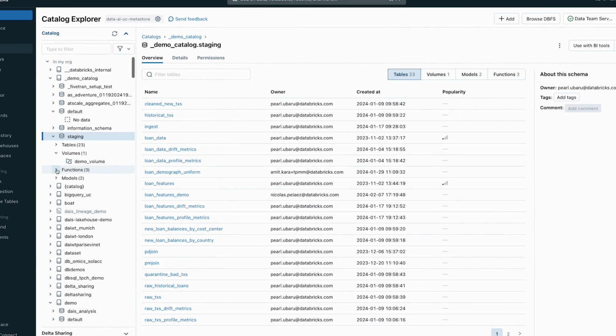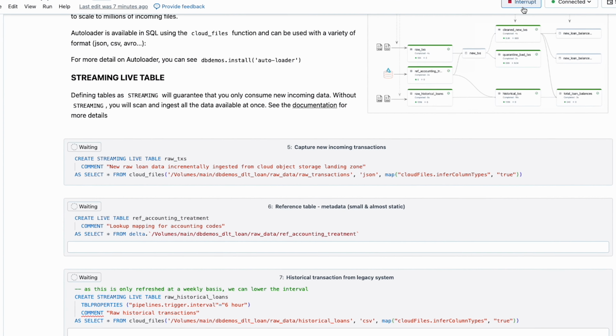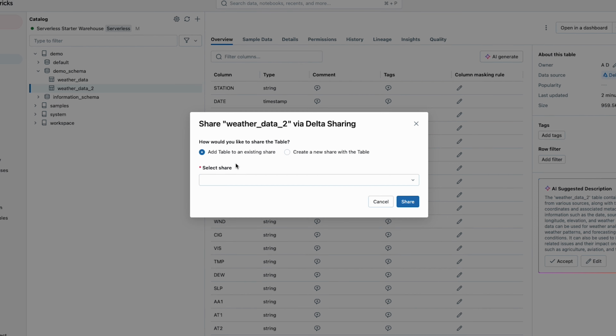Unity Catalog really provides the ability to govern structured, unstructured data in a more efficient fashion, manage machine learning assets, and share notebooks between engineers. The stronger your data foundation, the stronger your overall generative AI architecture is going to be.